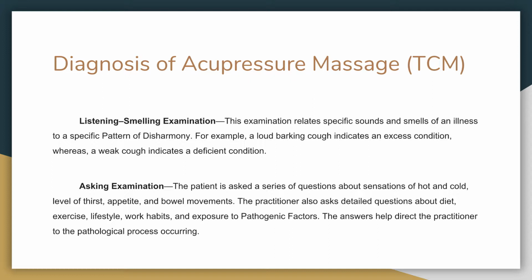The listening and smelling examination. This examination relates specific sounds and smells of an illness to specific patterns of disharmony. For example, a loud barking cough indicates an excess condition, whereas a weak cough indicates a deficient condition.